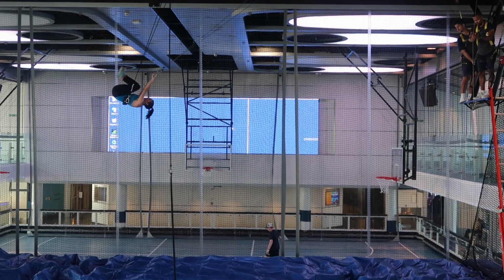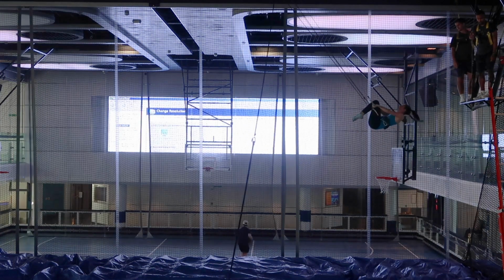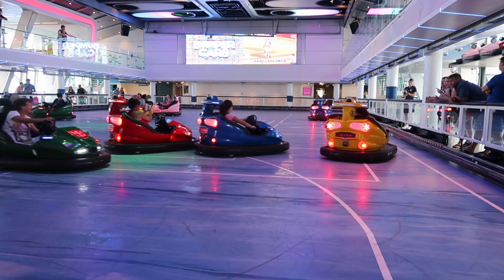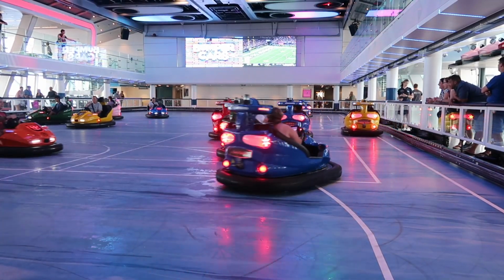So they have this big blow up thing that you fall into, and they have a bar and you swing on it and you can do flips. It's crazy that I did that on a cruise ship. But of course, included in the SEAPLEX usually is 3, 2, 1, bumper cars, which was our favorite thing about the SEAPLEX. These bumper cars were the best bumper cars you could ever go in.